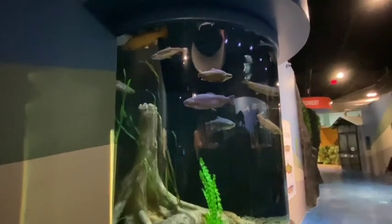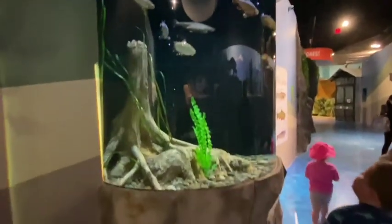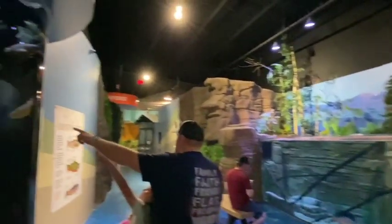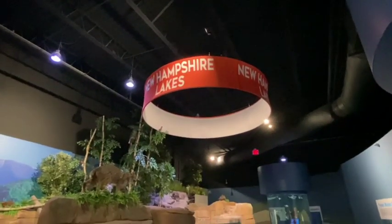So this aquarium is split into sections, and this section right here at the beginning, when you first walk in, is like the New Hampshire Lakes section. So it does feature all sorts of different fish that you can find in the local lakes, which is pretty neat.